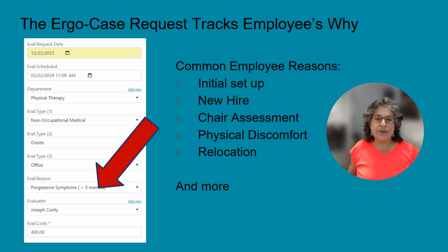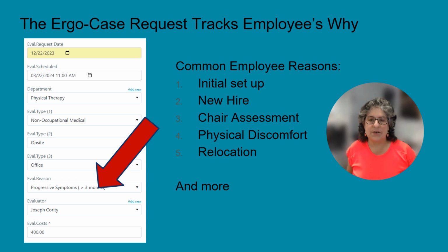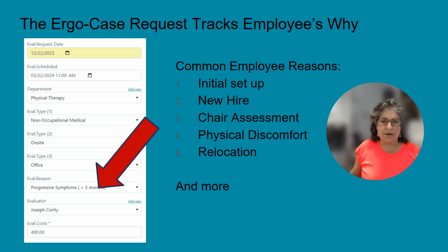Now, after you upload the Ergo-Case request form, it easily adds the employee's case request and other data so you can identify the employee's why, along with other essential leading indicators to start the initial case data entry. This is a critical metric to validate your early reporting process and track results. It also allows you to appropriately triage the type of evaluation you need to perform. So knowing your employees' why, the reason why they are asking for assistance, is a critical leading indicator in your ergonomics process.